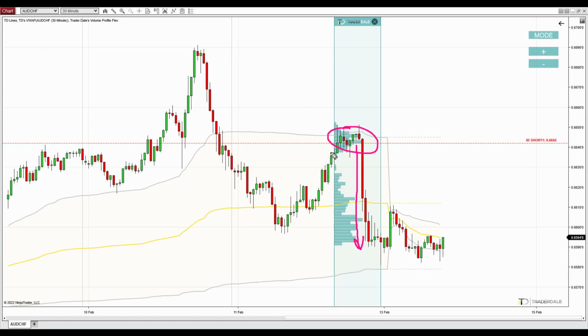So what I think is that sellers were building up their short positions in here, and afterwards they started to push the price aggressively downwards, right? So when there is a pullback to this area in the future, that heavy volume area begins in here at 66.42, then I think that those sellers from this place will want to defend this zone and they'll want to push the price downwards from there again. All right, so that's for the resistance, and that's on the Australian dollar Swiss franc.